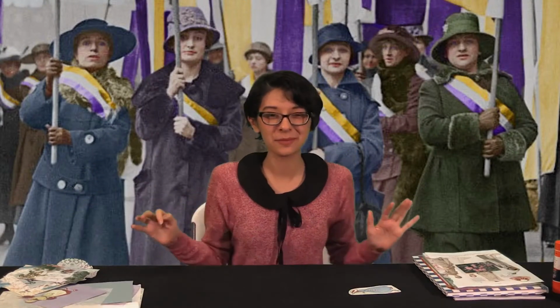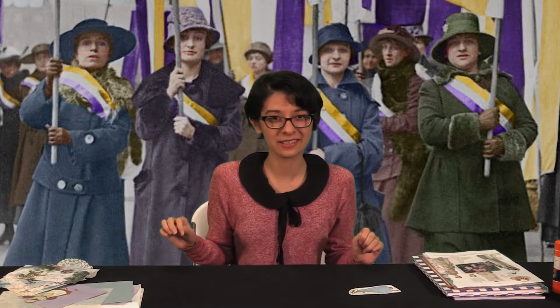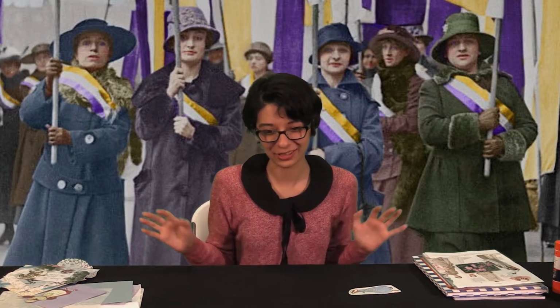So I have gone through my magazines, I've gone through my books, I've torn out anything I think is interesting, anything that's just remotely interesting at all, I tore out. I stacked it up. So those are the pictures.